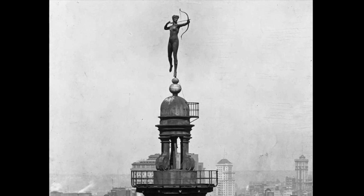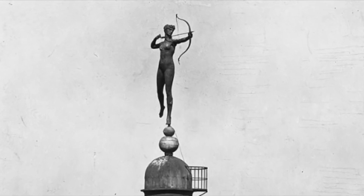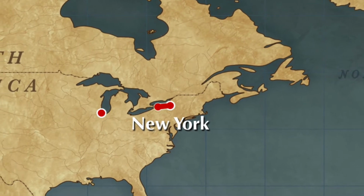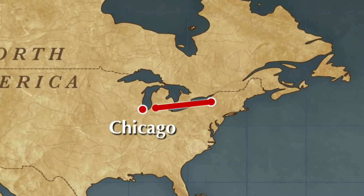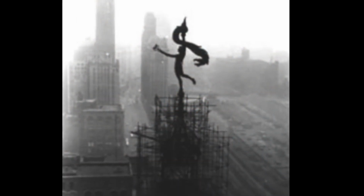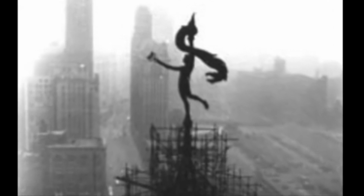The statue initially stood atop Madison Square Garden in New York, but once the decision to host the World's Columbian Exposition in Chicago instead of New York was made, the statue was brought from New York to Chicago. In 1947, the 4-story tower and the weather vane were dismantled due to safety reasons.